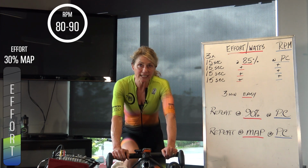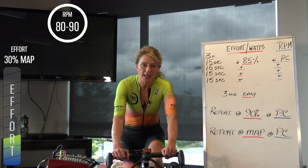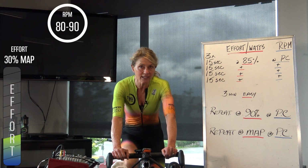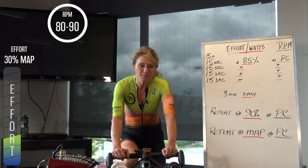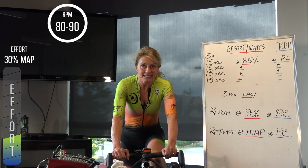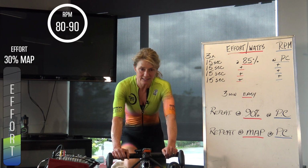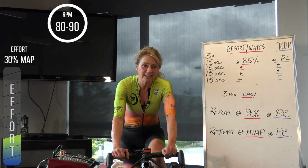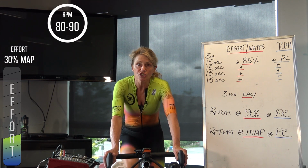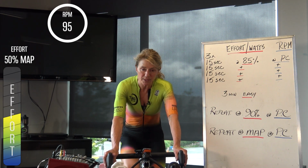You're going to increase in 30 seconds to 95 RPM, meaning if you've got your start closer to 80, you get a big increase here. You're getting into it for real. 10 seconds, bringing it up to 95. Watch that gear is easy. Ankles moving, relax upper body. 2, 1, 5 RPM. Bring it up.